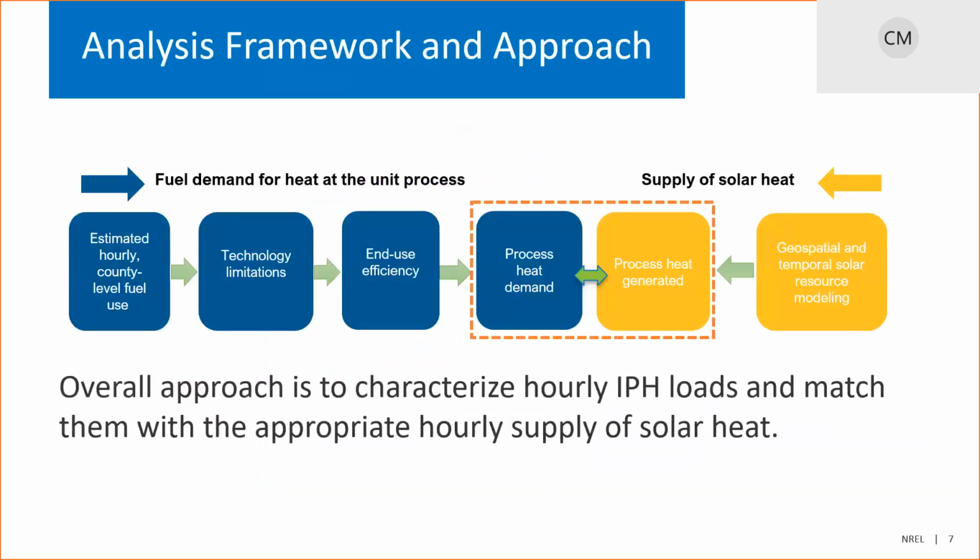All right, so this little figure gives an overview of how we approach the problem, our analysis framework and overall approach. What we did is to characterize the hourly industrial process heat loads and match them with the appropriate hourly supply of heat. So on the left-hand side of this figure, we start with estimating the hourly county level fuel use for all these different industries. We then layer on information about technologies and their limitations, including their end-use efficiencies, to arrive at an estimate of the process heat demand.